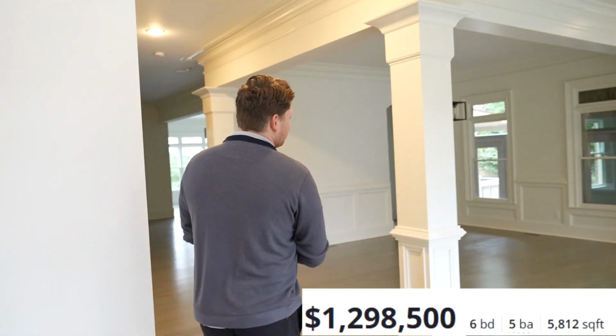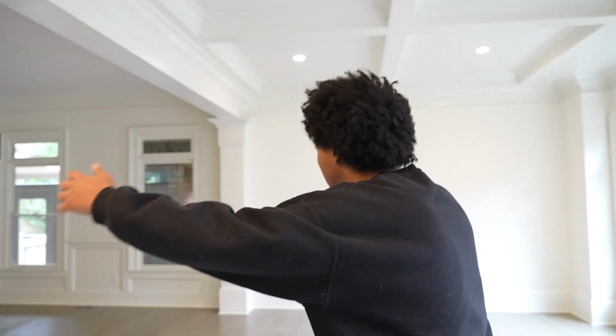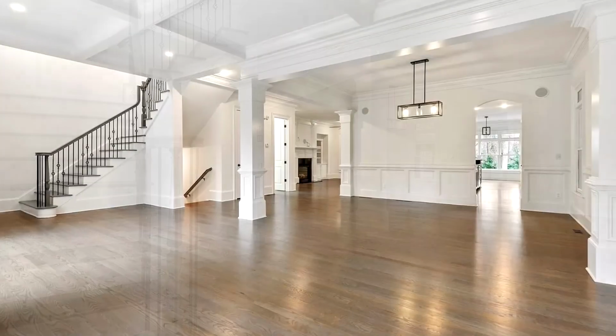Babe, what's the specs? 6 bedrooms, 4.5 bathrooms. I think it's like 6,000 square feet. So the biggest house we've viewed so far. This one's not staged, but this is a big, nice area. I'm with this entire area here. I like it a lot.